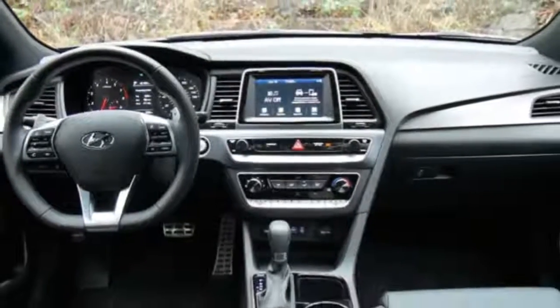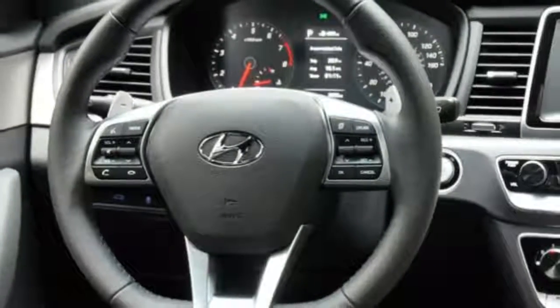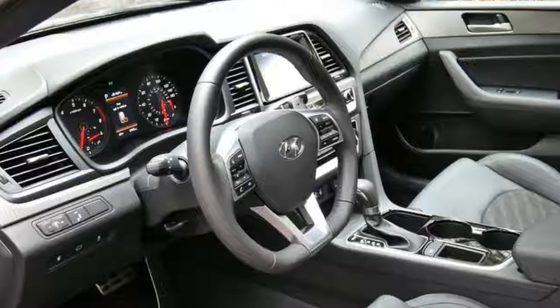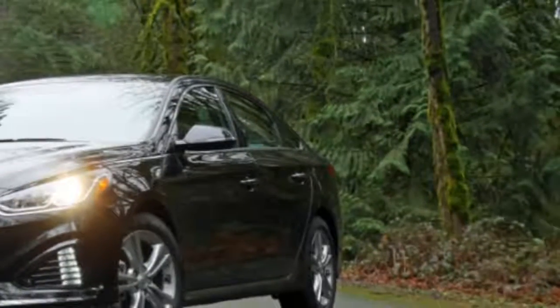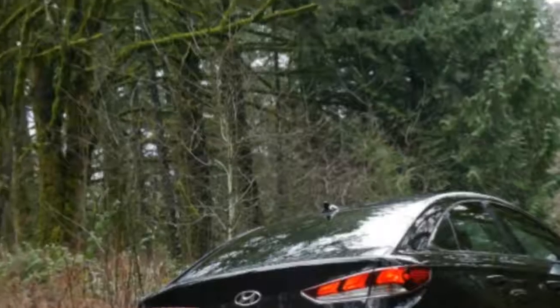There is a poise to this Sonata that was previously missing in Hyundais. It stays planted and doesn't get out of sorts over large bumps. Again, it feels right now. Is the whole thing what would be described as sporty? Well, no, but it doesn't need to be, despite the car in question literally being the Hyundai Sonata Sport.